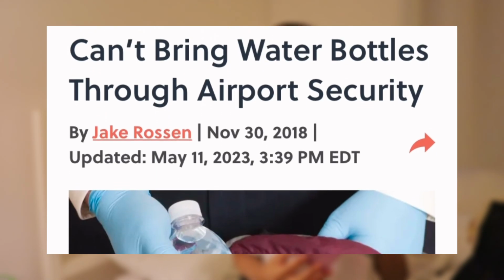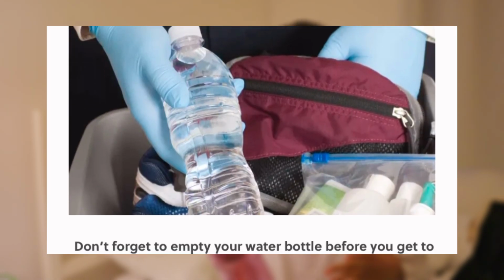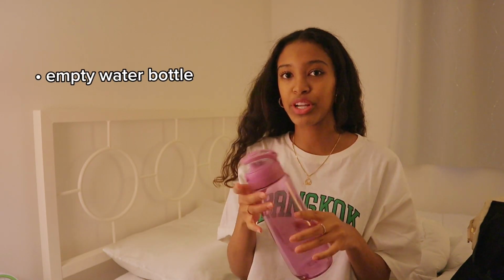TSA doesn't actually let you bring water with you onto the flight, which I think is kind of weird, but they do let you bring empty water bottles, so make sure you bring a nice big bottle because those flights will dehydrate you. Your skin gets dry, your nose gets dry, the air gets dry, everything gets dry, so please bring a water bottle, an empty one.